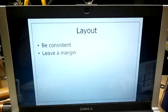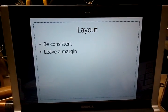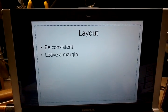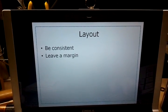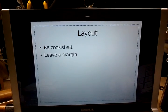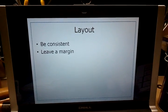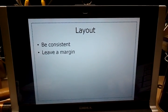The last guideline we talked about last week a little bit, and here's an example, is layout. You're going to be consistent. Put your headings in the same place on every slide if you can. And then, like it shows here, leave a little margin. That's especially important if you're in an auditorium and you might get cut off on the edges.